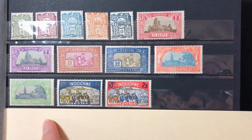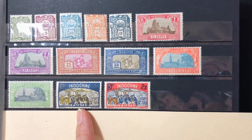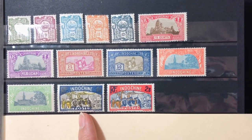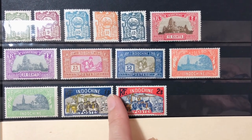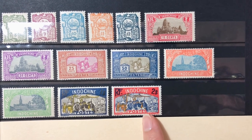And then the last two is the founding of Saigon. That is a one piaster stamp, and that one is in dark blue and black and yellow. And then the two piaster is red, deep blue, and orange.